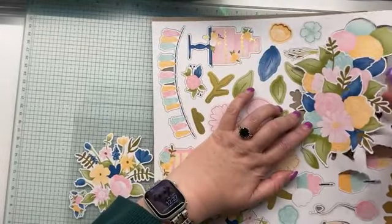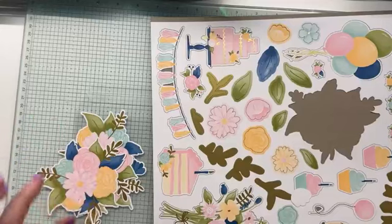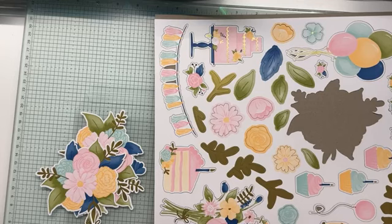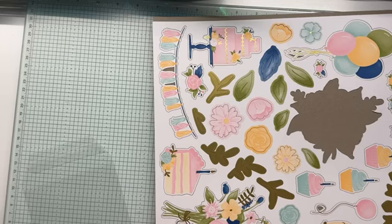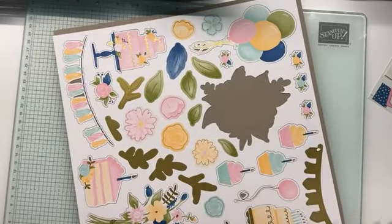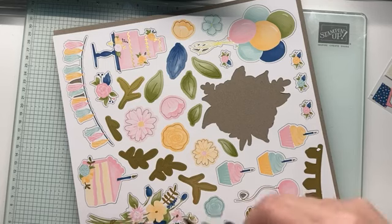Now I can't pick these up. Actually, I can't pick anything up at the moment because I have lost nails. My poor nail lady injured herself, so I have sadly been suffering in her absence, but she is back now.